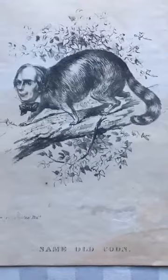This is one of my favorite images. This is called The Same Old Coon. That's Henry Clay on a raccoon's body.